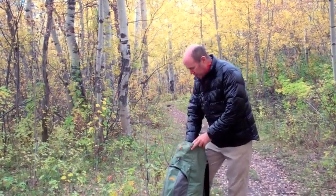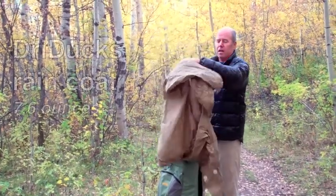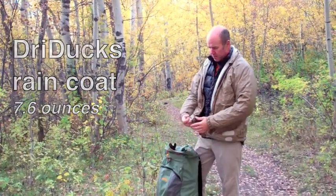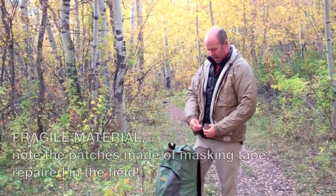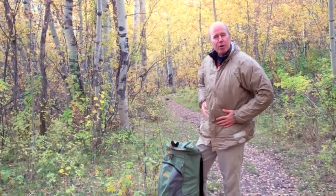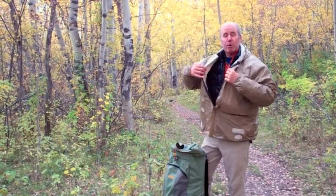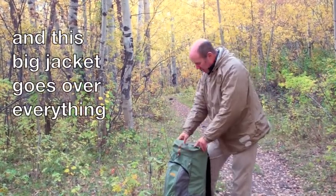Now, if it starts to rain, I have this layer, which I like a lot. This is a raincoat from Dri Ducks, and sometimes I call it my disposable jacket. But this is a very good raincoat, as well as a nice final layer to put over everything. I can actually take my sleeping bag in camp. This is big and baggy, and I purchased it big and baggy on purpose. I can take my sleeping bag, drape it over me like a shawl, and then wear this big jacket over everything.